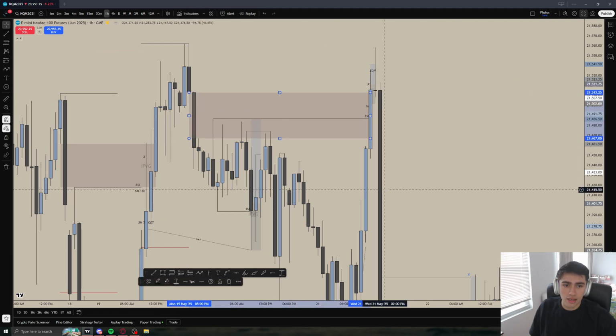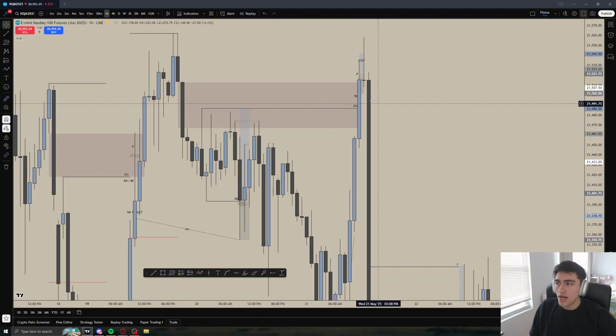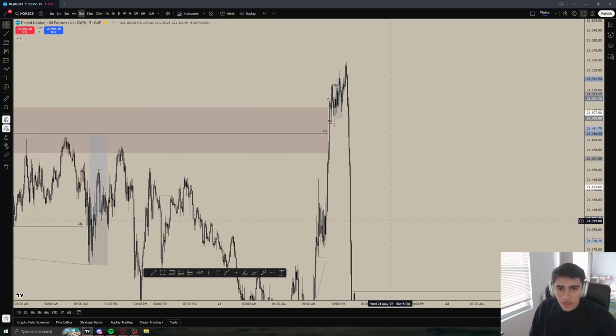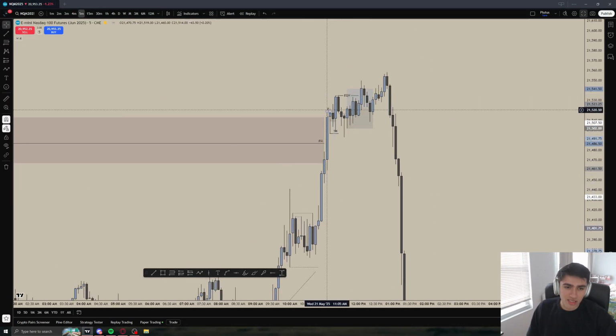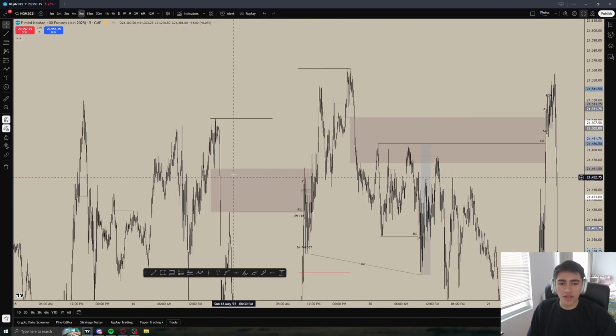Right? I was like, all right, this internal model finished. I expect a rebalance, right? At the time, the 15-minute closed above this high with displacement. So you don't really want to see this close. You know what I mean? Over here, this is fine.